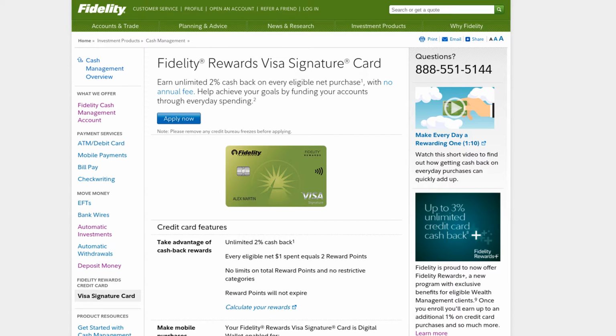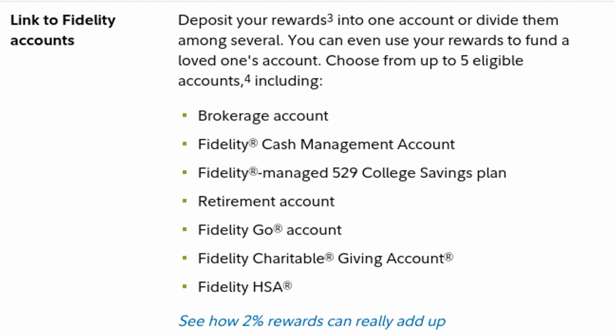Like I mentioned before, if you already have a Fidelity account or accounts, it makes sense to go with the Fidelity Rewards Visa. The benefits include no annual fee, unlimited 2% cash back, no limits on total reward points, no restrictive categories, and the points will not expire. In order to take advantage and collect the 2% back, you need to have another Fidelity account. These accounts include a brokerage account, a cash management account, a 529 plan, a retirement account like an IRA or Roth IRA, a charitable account, or an HSA account. So there's lots of options out there. However, if you only have a Fidelity 401k, you'll not be able to contribute your rewards into that account.